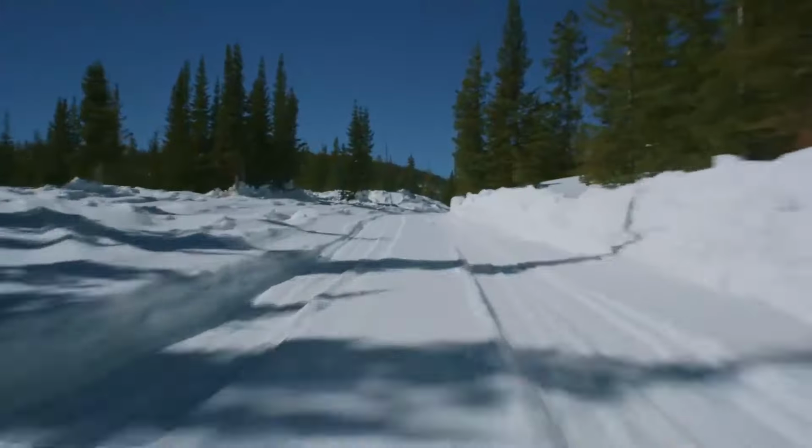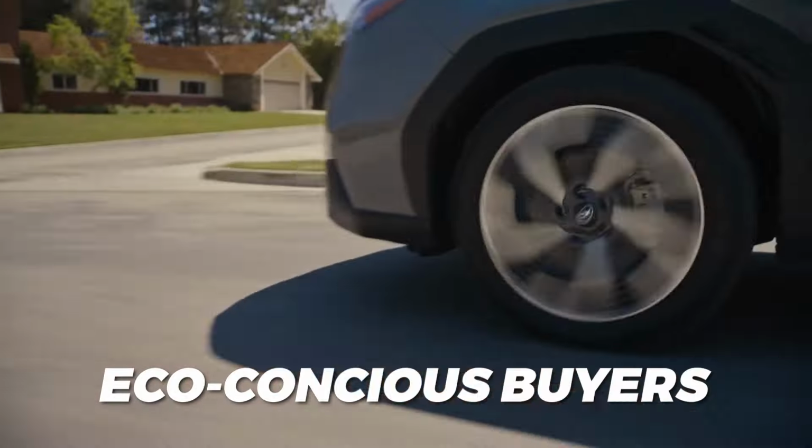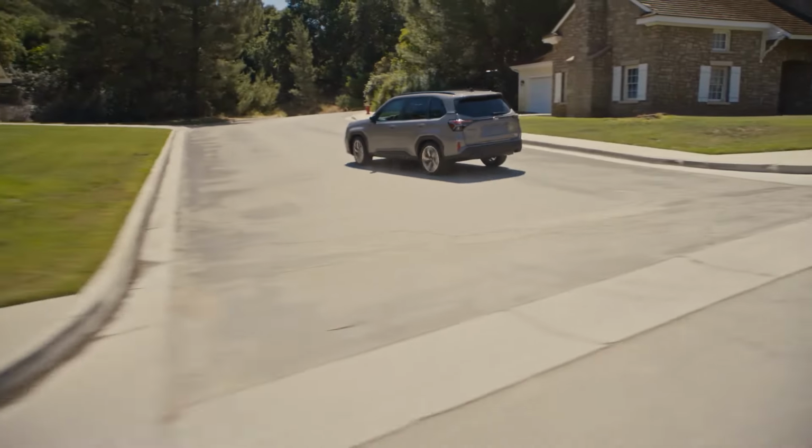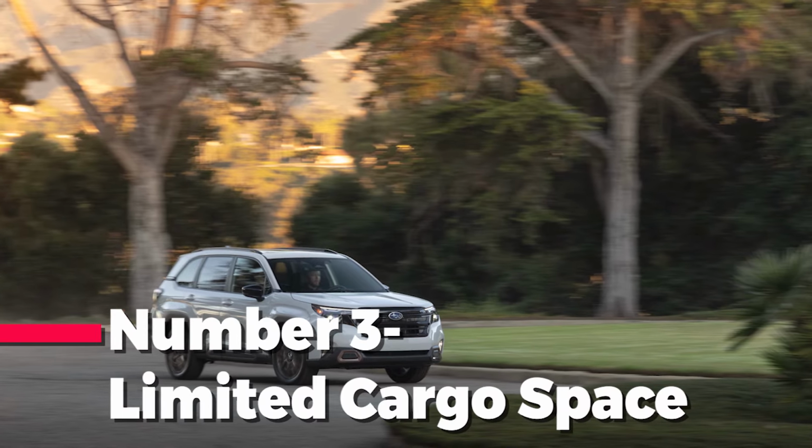Fuel economy will increase substantially if Subaru decides to add a hybrid to the lineup. This would make the model perfect for eco-conscious buyers who are now avoiding it because of its lack of a hybrid powertrain. Number 3. Limited cargo space.